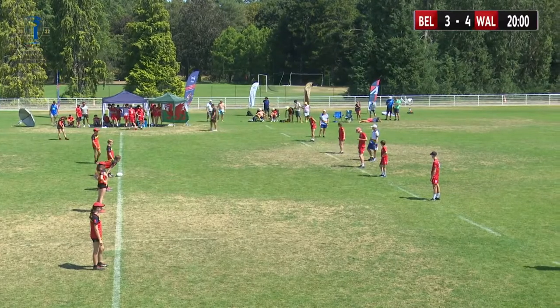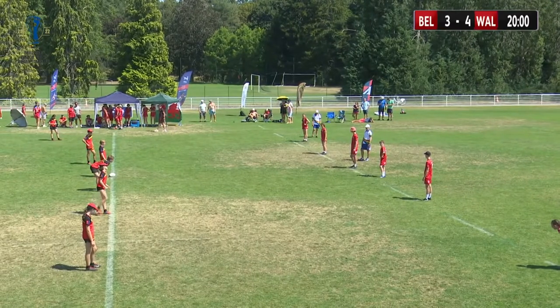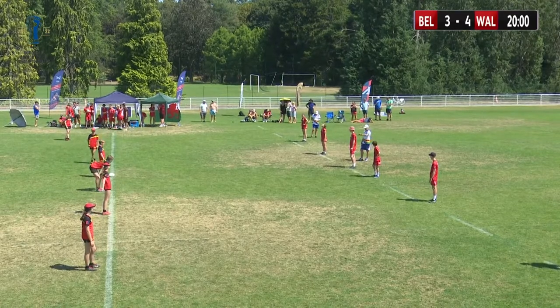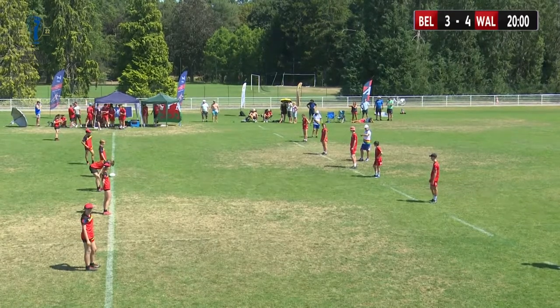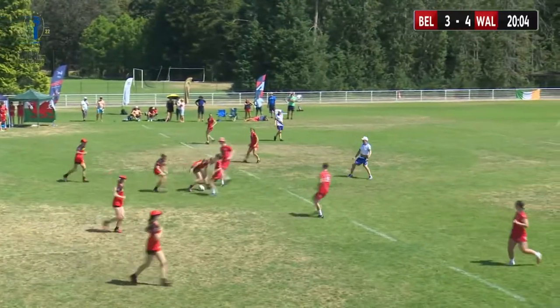Just time to remind you that game 8 is coming up after this one with a tap off of 3:25 local time. That'll be Belgium against England, in the mixed 18s competition. There goes the hooter at last. And we are underway.